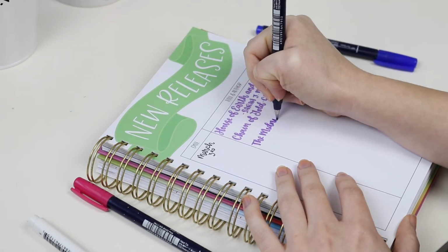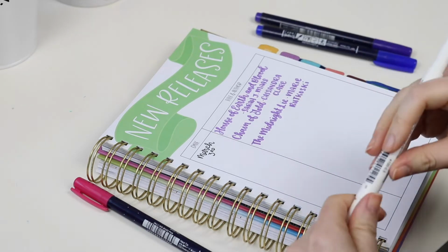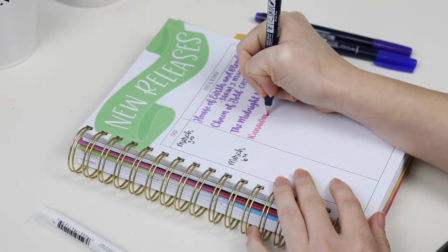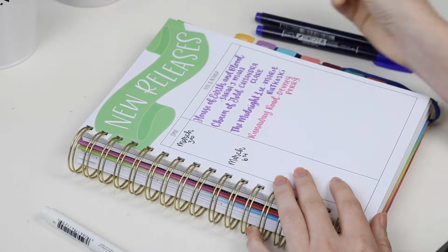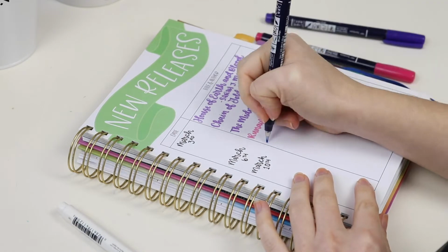Secondly, I actually got the release date wrong on one of the books, Bone Crier's Moon. I don't know why I had it written as that date, but it actually came out on the 3rd, so I'll probably add an arrow to it later, or I'll just leave it. Again, it's totally okay to make mistakes.